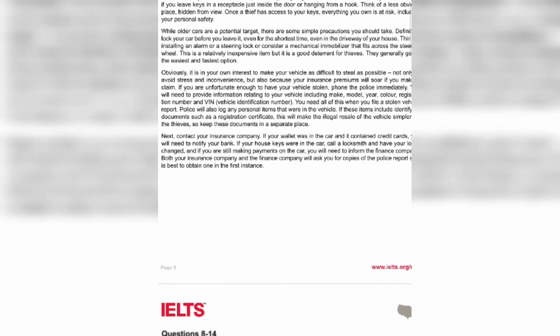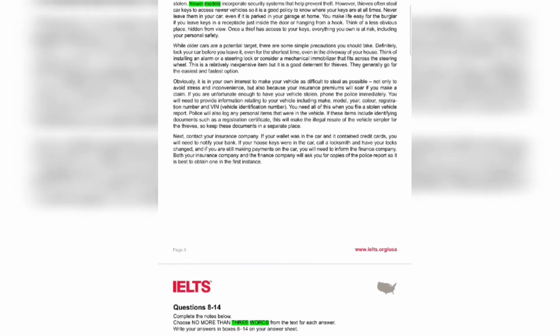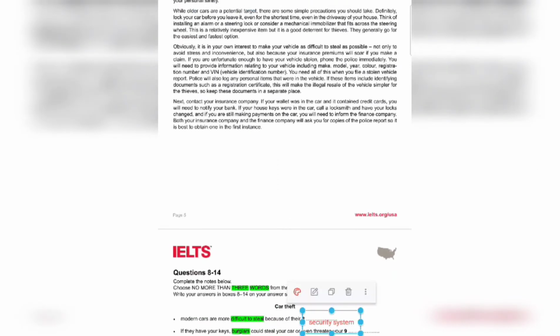Newer models incorporate security systems that help prevent theft. However, thieves often steal car keys to access newer vehicles, so it is a good policy to know where your keys are at all times. So for this one, we have the answer, which is security system. Got S or no S? There is an S, so you have to also write the S. Security systems.